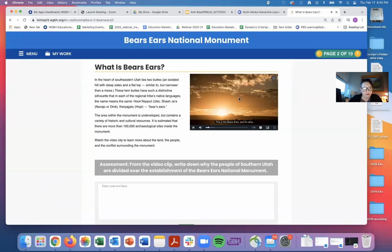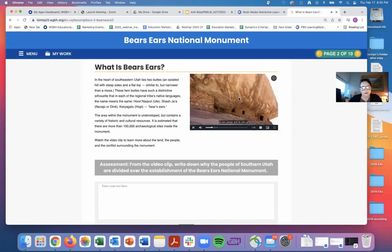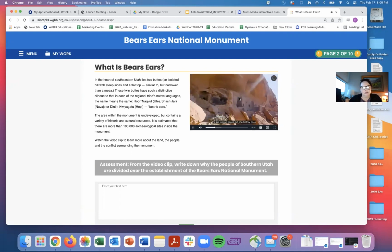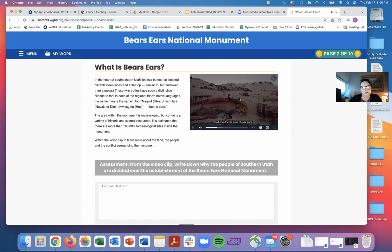This is the Bears Ears, and it's alive, and it has its own spirit, it has its own agency, its own power, and its own gift. These resources are too valuable, they're irreplaceable. It's like tearing pages out of a history book. And once they're gone, they're gone.